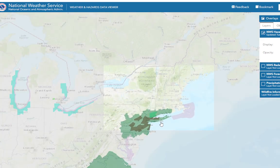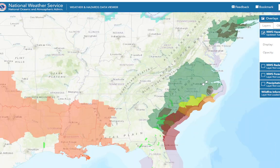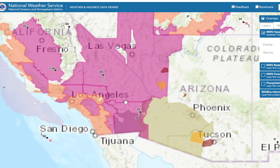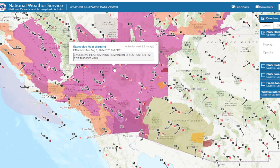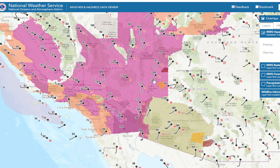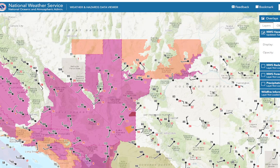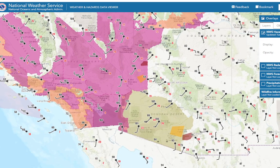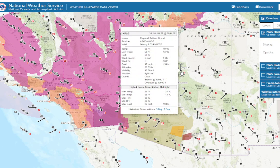I want to just go over the rest of the country here for you. Just briefly, you can see heat advisory in the south. Still got red flag. Oh, boy, we got these all red flag. An excessive heat warning now for the southwest. They're dealing with some heat over there. Let's see if that includes Flagstaff. I think it does. Does it? No, it doesn't. Flagstaff at 66. They got up to 88 today. No, that does not include Flagstaff.